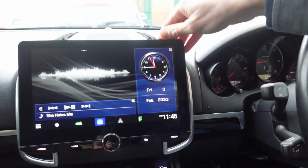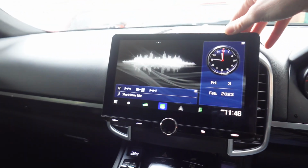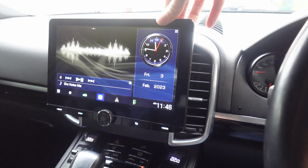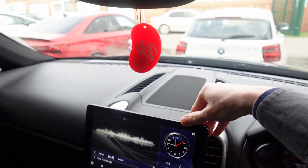But yeah, this screen, back to the screen, we've got obviously multi-angle adjustment on the fly. So if your customer wants it more tilted back, they can do that. If you want it more tilted forward, they can also do that. So they get to pick the exact angle depending on how tall they are or how short they are.